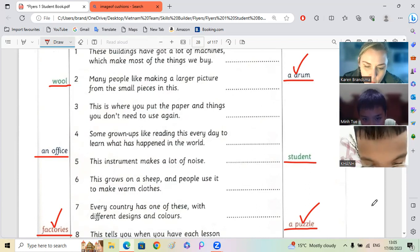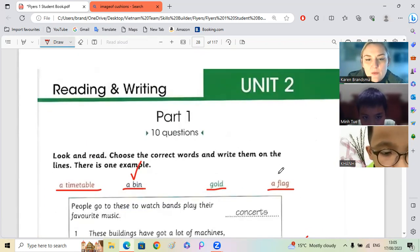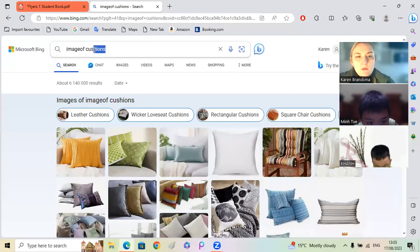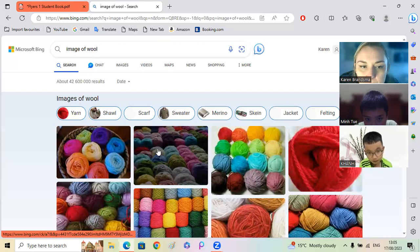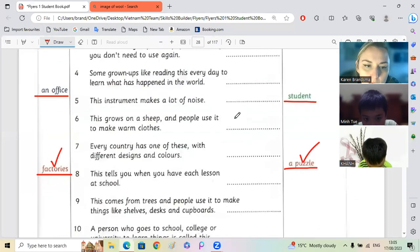Khan, number six. This grows on sheep. People use it to make warm clothes. It's like the sheep's hair. Wool. Okay, it comes from the sheep. Number seven, Mintu.